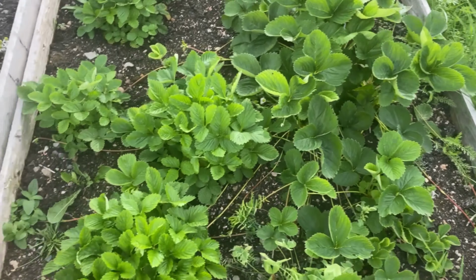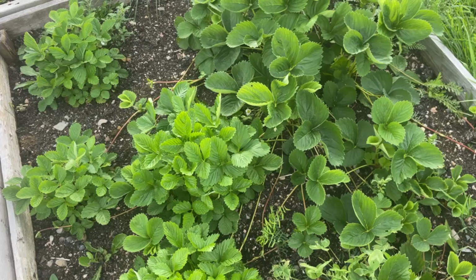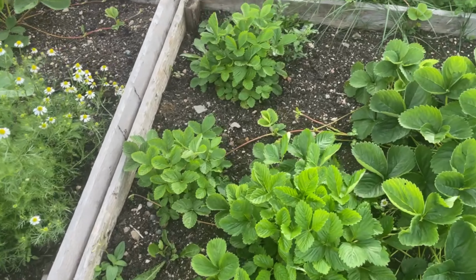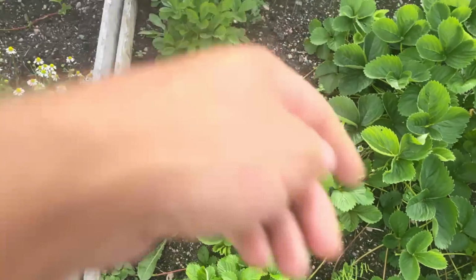And these are the ones from Dollar Store. Remember? These ones, I have 3 more there that I didn't bother planting yet because I'm not sure where to plant them, and they're probably gonna die in there, but whatever, I have enough here. But these 4 plants here are strawberries from the Dollar Store.